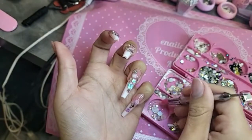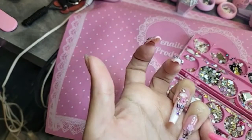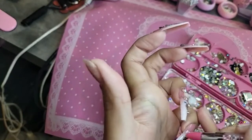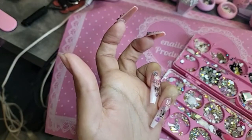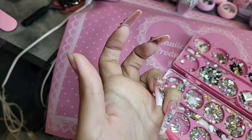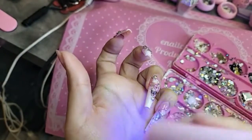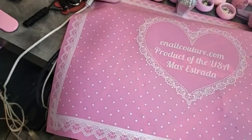Last but not least is the pancake. Again, I apologize, you guys, if I can't get to every single comment because I am in the middle of snatching up these nails. Okay, here we go. Beautiful. So let's bake these bad boys for 1 minute inside the dazzling darling lamp.